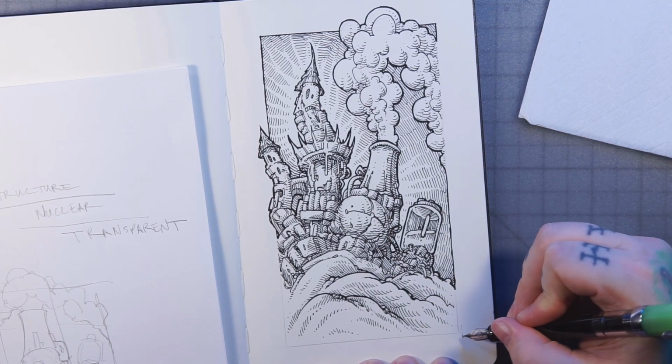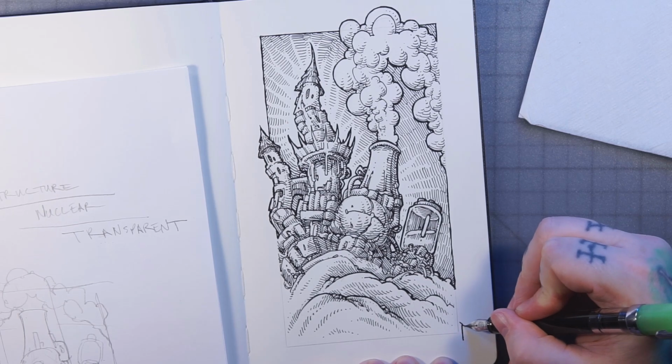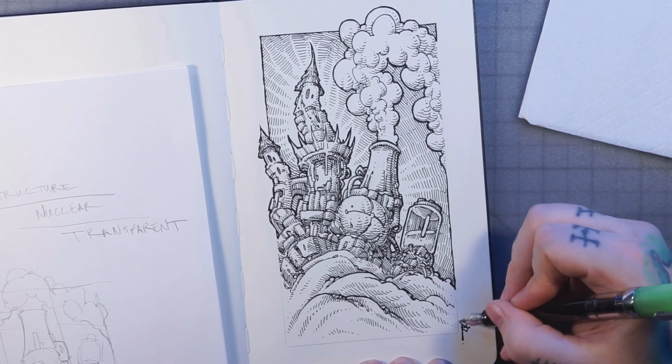So thanks again. And I'll give it a little signature right here. Whoa, that's a wonky signature. That's okay, good enough.